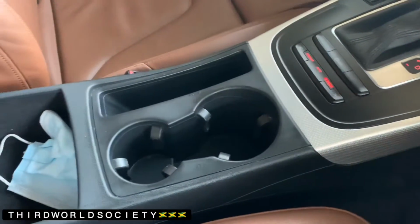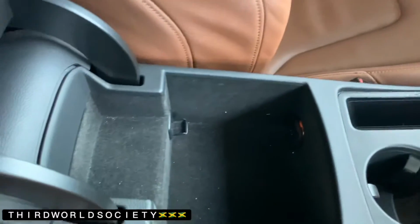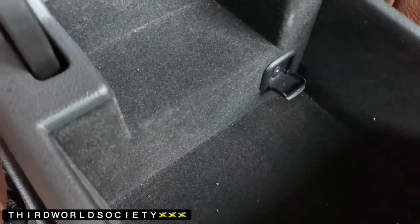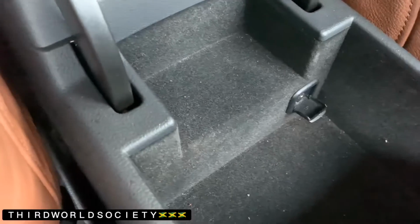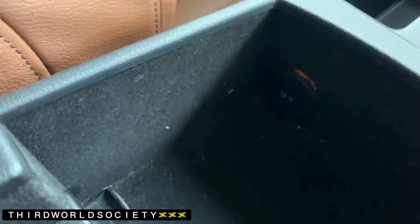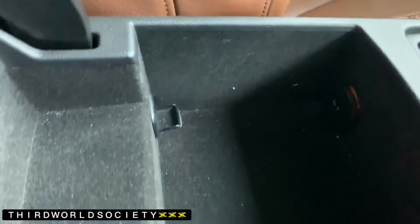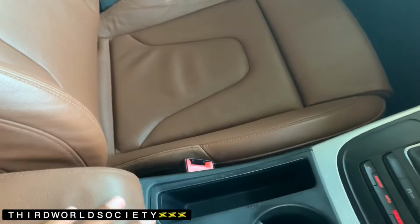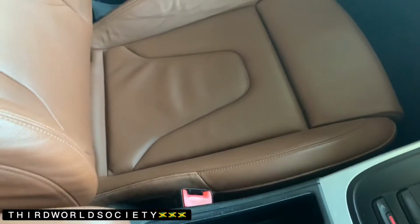If you pull the armrest up, you'll find that here we have a nice little space. There is an aux port, so if you want to plug in your iPhone to play music, the function is there. And there's also right here a cigarette lighter where you can put in a charger to charge your phone, or if you want to plug something in to use with the radio, it can be used as well. So really cool feature here in the armrest section, and that is something nice.